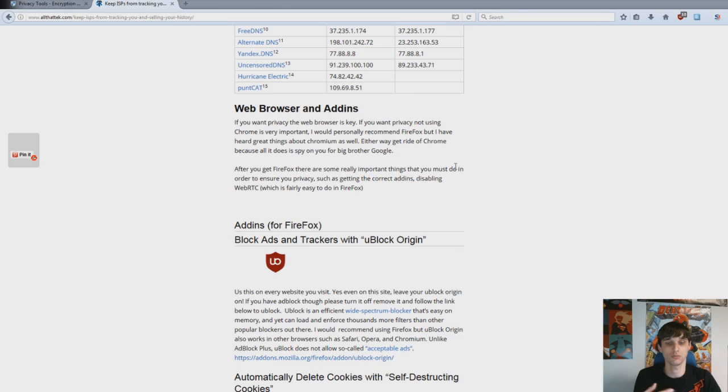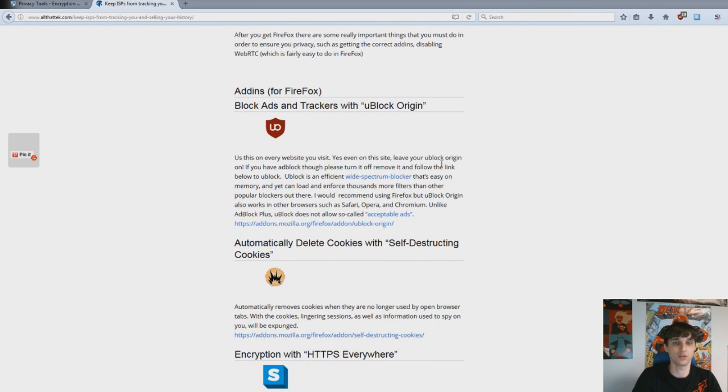You can also use Chromium. These all will work. I don't know what the add-ins are for Chromium. I have not tried them. So the first add-in I recommend everybody getting is uBlock Origin. Blocks all ads, better than AdBlock. No discussion. I'm not even going to debate that one. Just go ahead and get it.